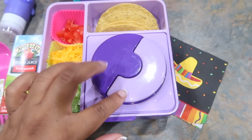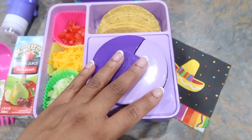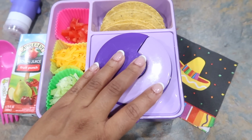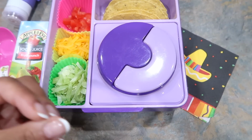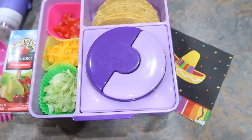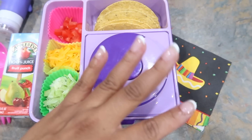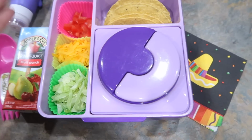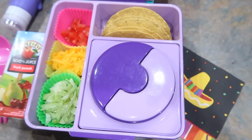But yes, this thermos is perfect. It's enough size for the turkey ground beef that I'm gonna put in here. But if I wanted to do a larger meal, it's not large enough for Halo's appetite. She will probably want more. But anyway, once again, I love this Omi box, y'all.